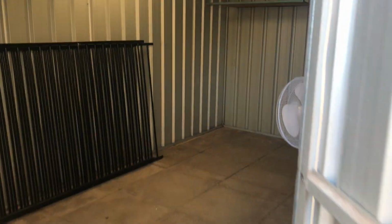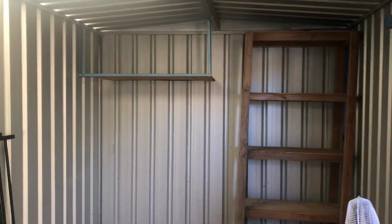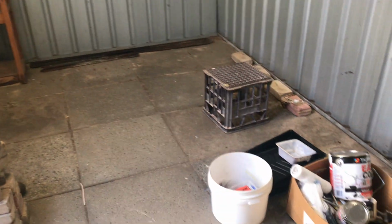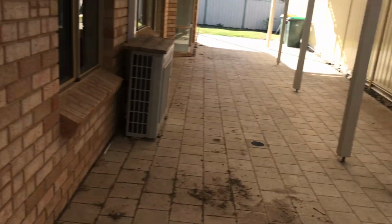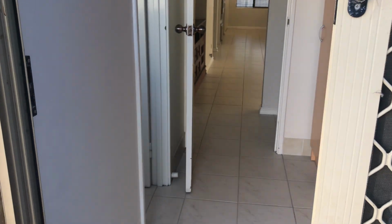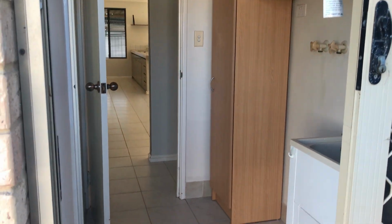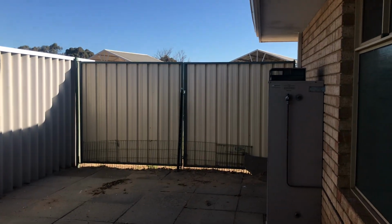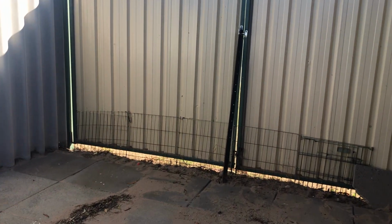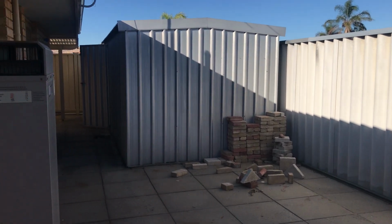Nice and secure shed. Go in the shed. Again, items like the fan and that, the fan will be removed. Then, if we keep going around the side of the house, you remember that before I said you could get through the laundry? So this is that section here. Just out of here, you've got your fence. Water tap.